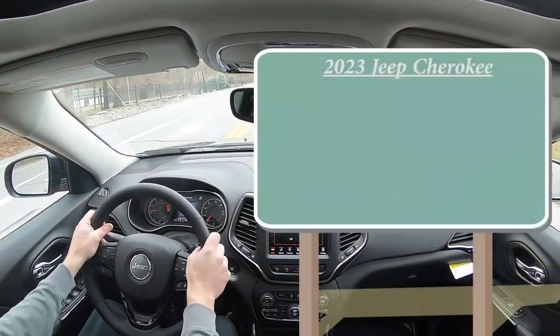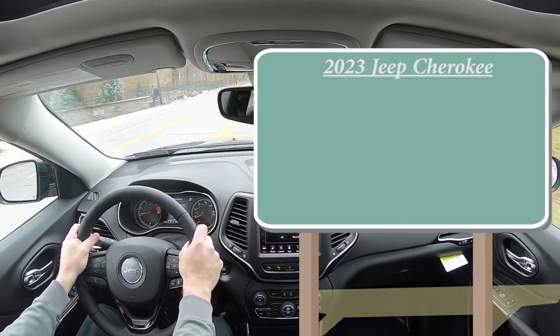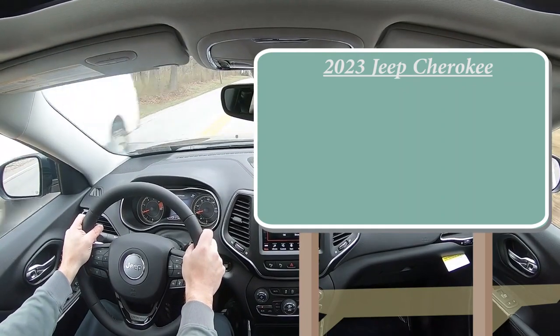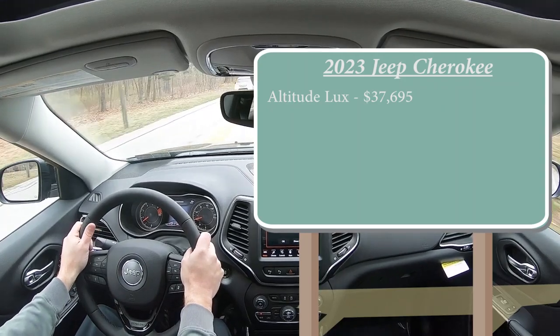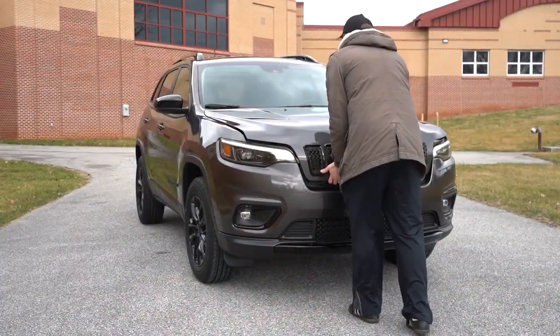And so essentially one of the major changes for 2023, there are now only 2 trim levels, down from 8. So the 2 trim levels that we now have for the Cherokee are going to be the Altitude Luxe, which is the one we are in today, starting at $37,695. Then you got the Trailhawk going for $41,295.